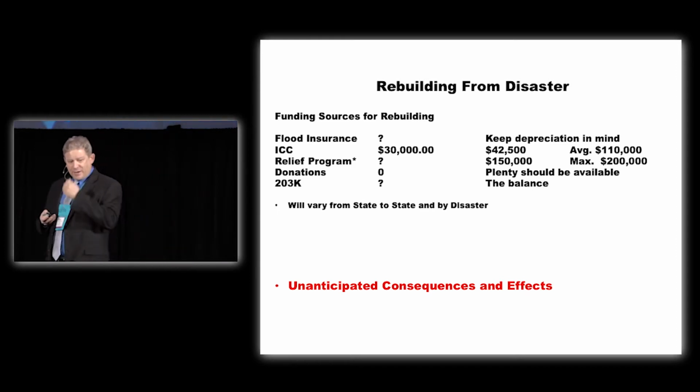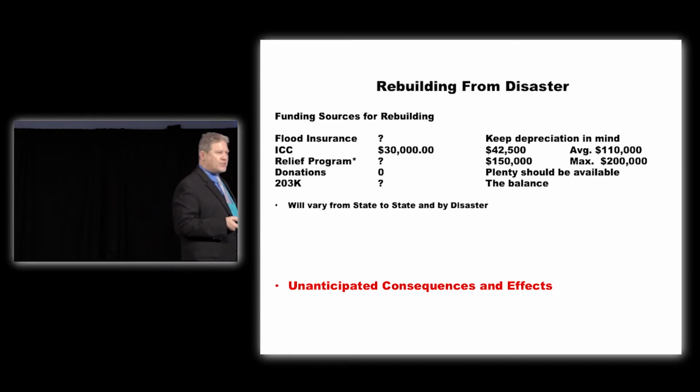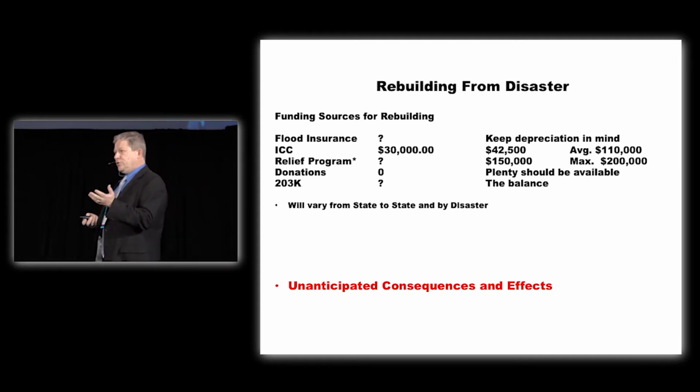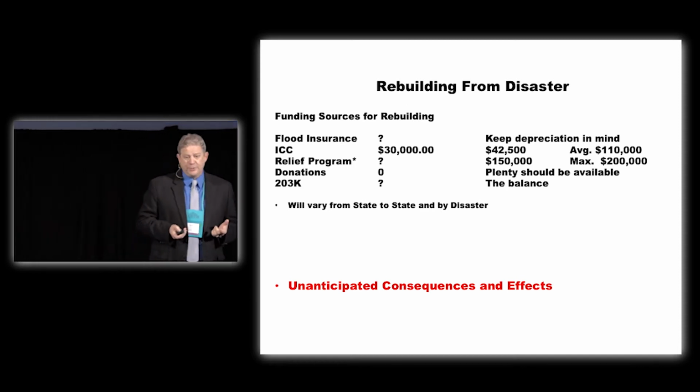Now, unanticipated consequences. So we've talked about mitigation a lot this week, but there are some impacts to mitigation. Not such that you shouldn't do mitigation, but there are things that can affect you and your communities that you need to be cognizant of and be prepared to deal with.